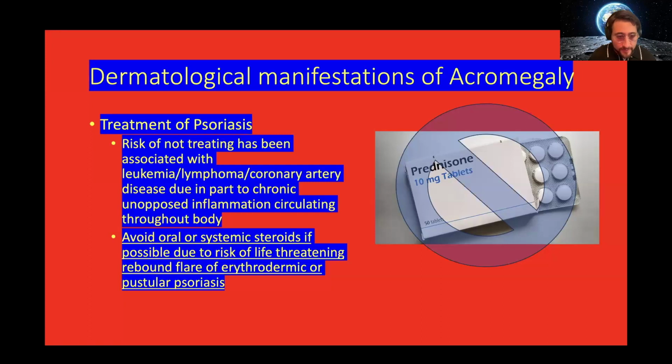Also, very important because this comes up frequently, mostly on the inpatient side, oral or systemic steroids should be avoided in patients with psoriasis due to the risk of a life-threatening rebound flare of what's called erythrodermic or pustular psoriasis, which basically is head to toe. Your psoriasis would be head to toe, you'd be all red, and your kidneys would be at risk of failing, and a whole bunch of other things.